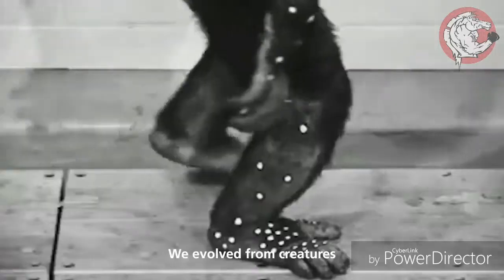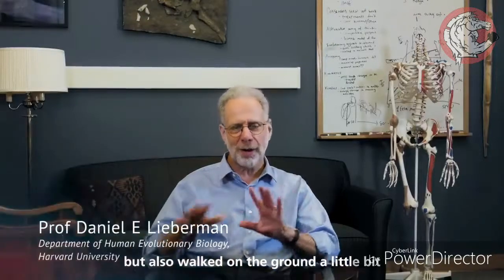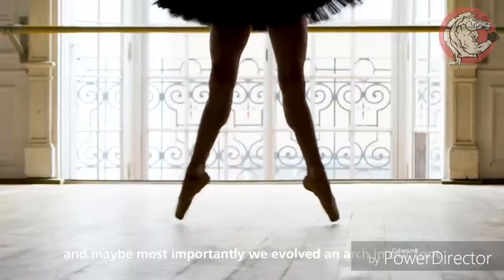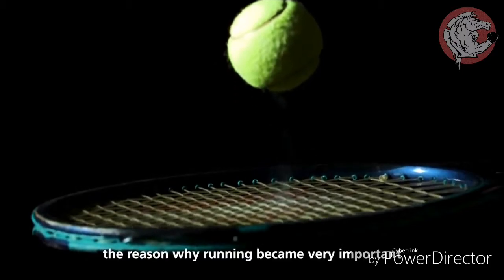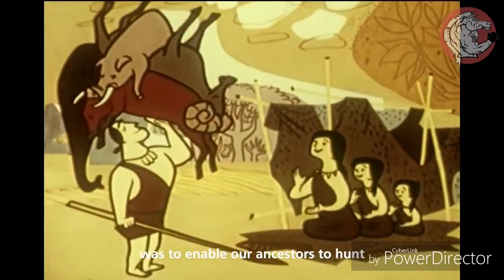We evolved from creatures that were very much like chimpanzees, that climbed trees but also walked on the ground a little bit. Our toes got shorter, we evolved a great big heel, and maybe most importantly, we evolved an arch in our foot that helped stiffen it and also act as a spring. The reason why running became very important around 2 million years ago was to enable our ancestors to hunt.